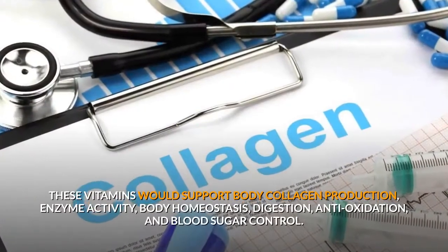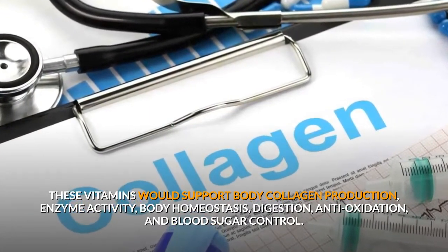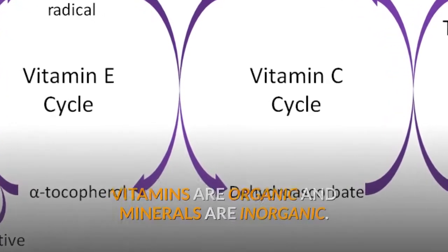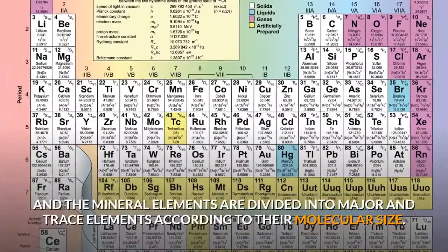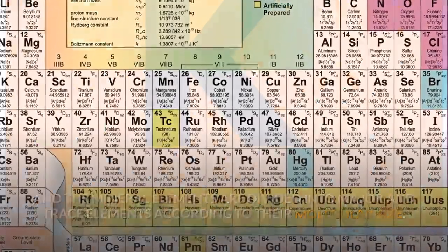These vitamins would support body collagen production, enzyme activity, body homeostasis, digestion, antioxidation, and blood sugar control. Vitamins are organic and minerals are inorganic. Organics are carbon-based. The minerals are elements as presented in the periodic table. And the mineral elements are divided into major and trace elements according to their molecular size.